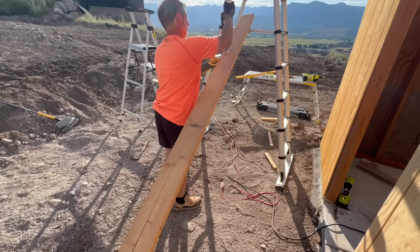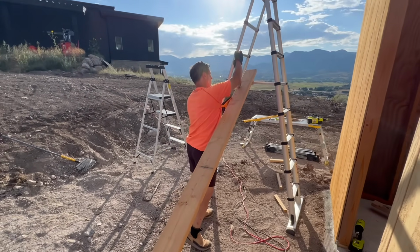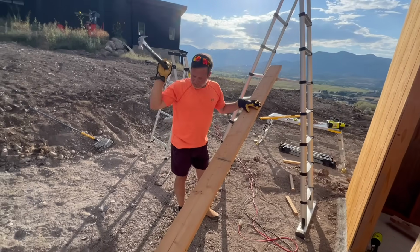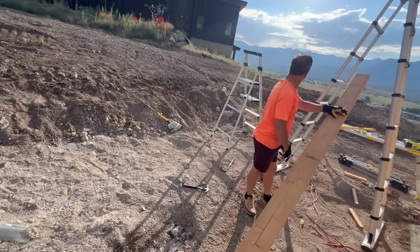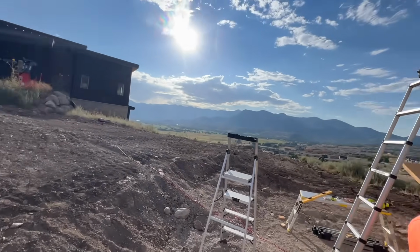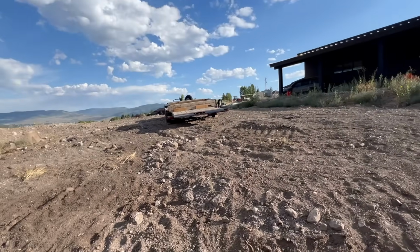Hey, if you ever get frustrated, go look at that mountainside right there. Mountain range right there. How beautiful it is. Didn't help. All right. Or that sweet, silly dog over there.